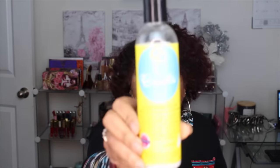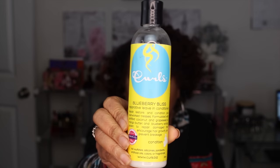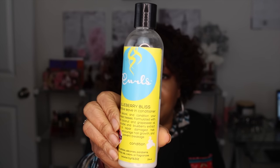But anyway, I like this. Like it, like it, like it. I like the way it smells, and I like the way my hair performs when I use this. So yeah, the Blueberry Bisque Curls. Let me show you how this looks. This is an oldie but goodie.